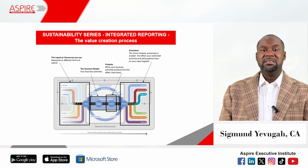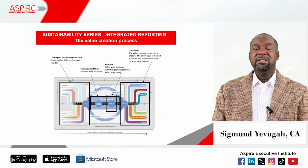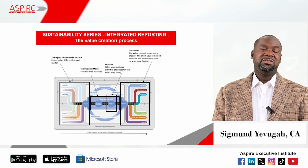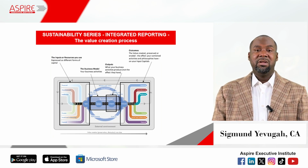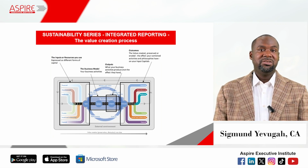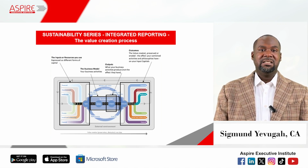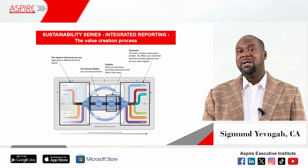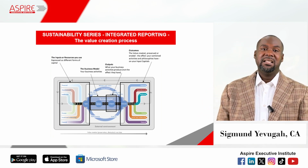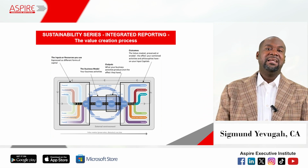So we'll look at this illustration in a very simple way to appreciate how a company's value creation process could be well understood. So a company, obviously, employs resources. Those resources or inputs are what we call the capital. And mostly they come in various forms, as we earlier explained: the financial capital, the manufactured capital, the intellectual capital, the social. All these inputs are used by the entity.